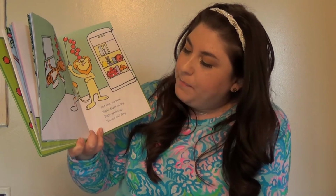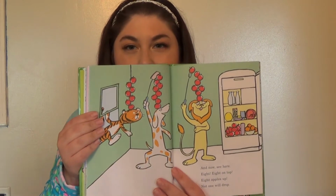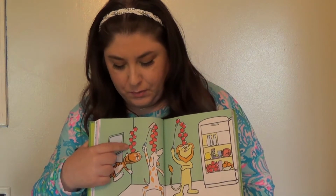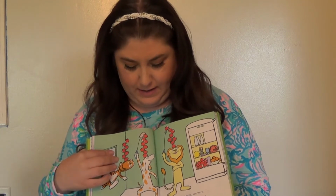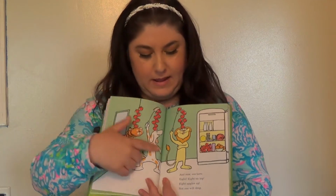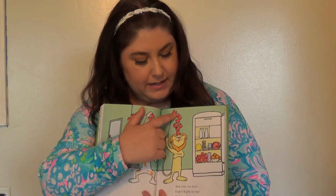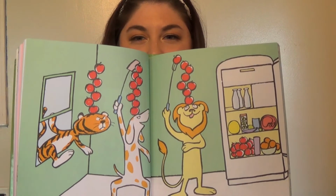And now see here, 8. Eight on top, eight apples up, not one will drop. Now let's count these. 1, 2, 3, 4, 5, 6, 7. 1, 2, 3, 4, 5, 6, 7, 8. That is a lot of apples to be balancing on their heads.